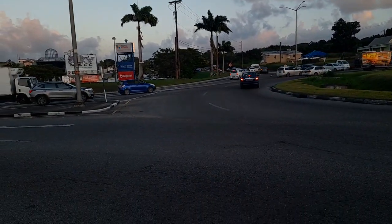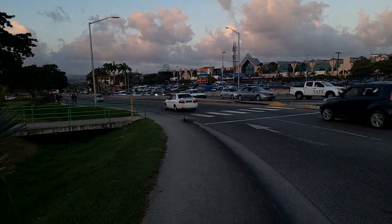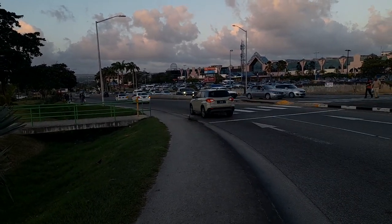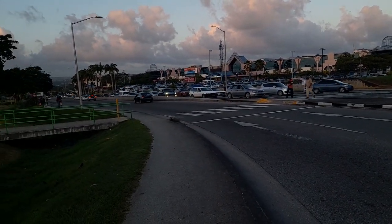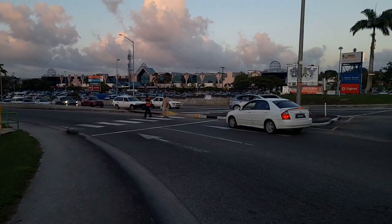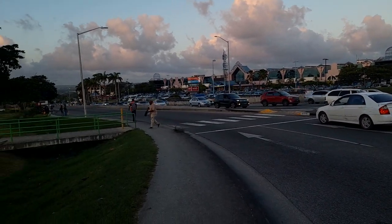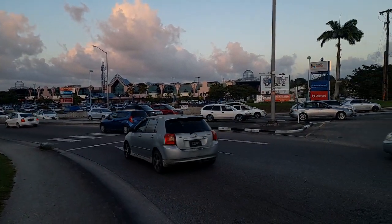So this is the ABC Highway. Looking this way alone, leading back to the north of the island via the Bell, further into Haggatt Hall, back to Warrens, and so on. So this is all Haggatt Hall, all along the ABC Highway in Barbados.